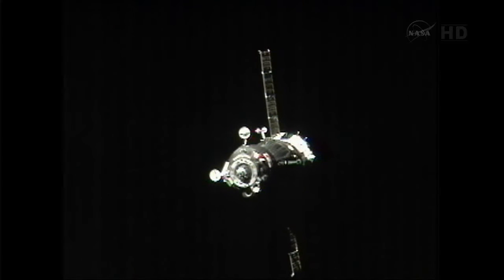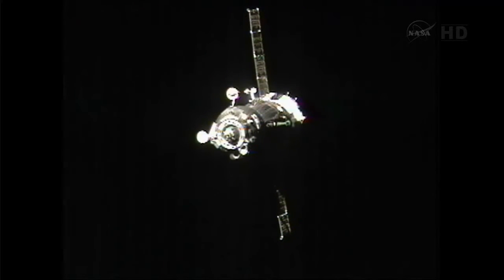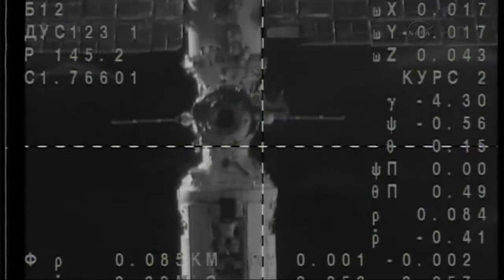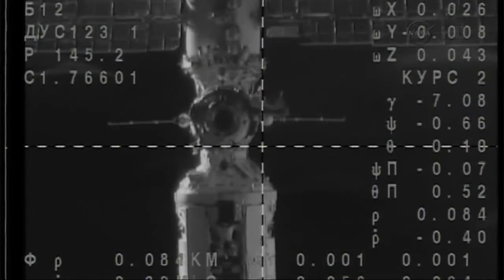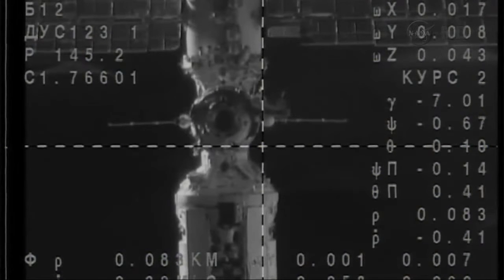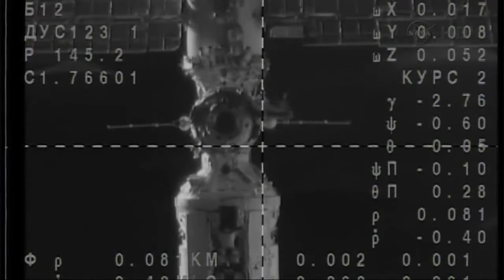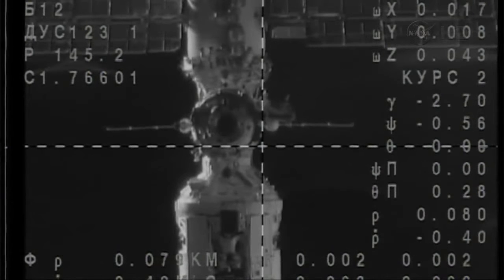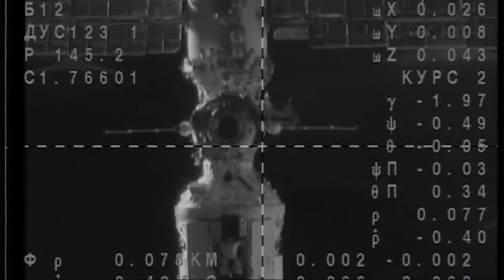90 meters, 0.49. Range rate. The range rate is going down. 80 meters, 0.4. Copy. This vehicle is 80 meters away from the International Space Station, approaching between 1 and 2 meters per second.